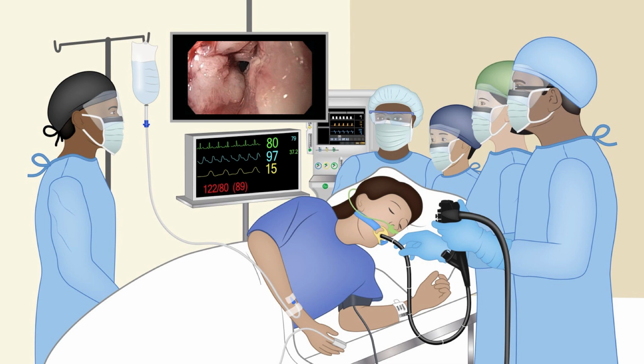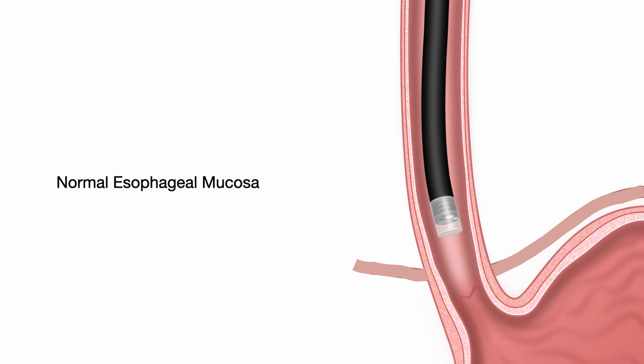So when you see a short history spanning a few weeks with difficulty swallowing, especially in somebody who is at risk for cancer, then you should do an endoscopy to figure it out. And when we did the endoscopy, we noticed cancer, and we're going to learn a little more about this esophageal cancer. So before we go further, let us review the normal esophageal anatomy.